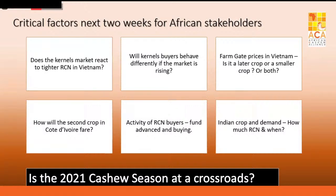So for African stakeholders at the moment, you should see more funds flow into the market for the procurement of raw cashew nuts. You should see more buying activity, but people will be hoping that this doesn't kick off the kind of speculation that we saw in 2017 and previously in 2011. That would not be good for business. It would not be healthy for the market, particularly at a time when the supply chain is in huge difficulties.